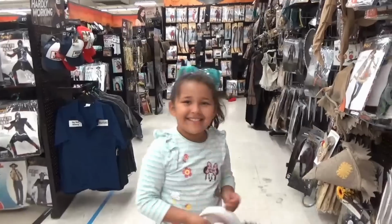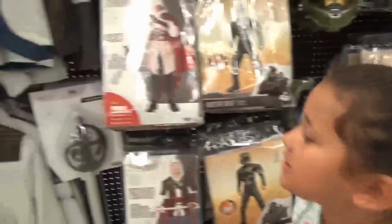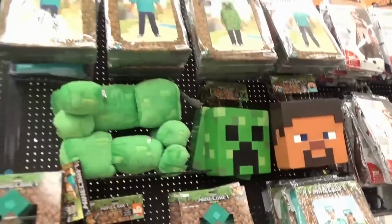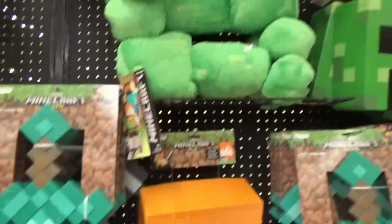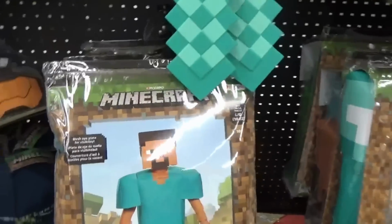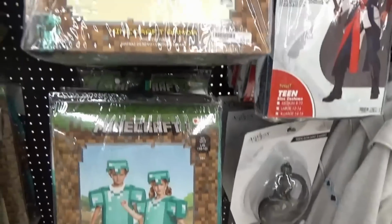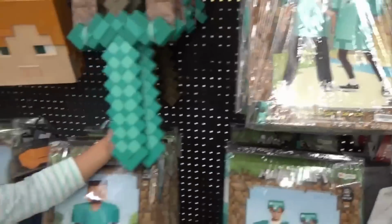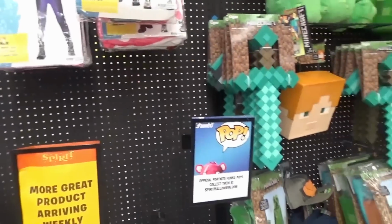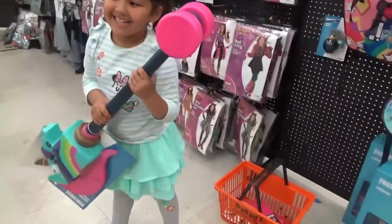Woo! Minecraft? Yes. Okay. Assassin's Creed. Ooh, look what we have here. Oh, so cool. Sword. And then the creeper. Is that Steve, yeah? Hey, mommy. Look. Armor. There's a pickaxe. Yes, we have an axe already. Look it. What is this? Fortnite. Hey, let's look at the Fortnite. A hammer. Boogie bomb.